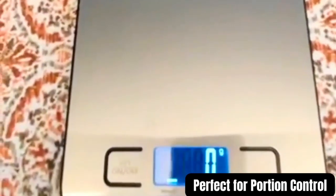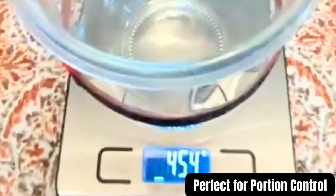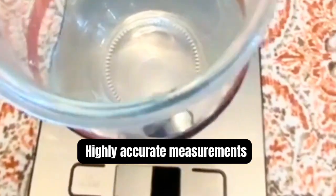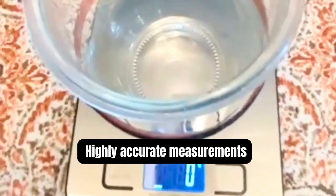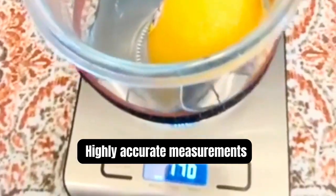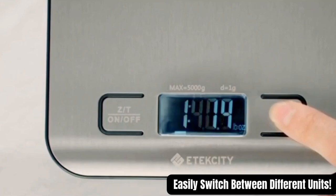Whether you are focusing on perfect portion control for a healthier lifestyle or prepping complex recipes, it delivers spot-on, highly accurate measurements every single time. With just a quick touch, you can easily switch between different units like grams, ounces, pounds, milliliters, and fluid ounces.